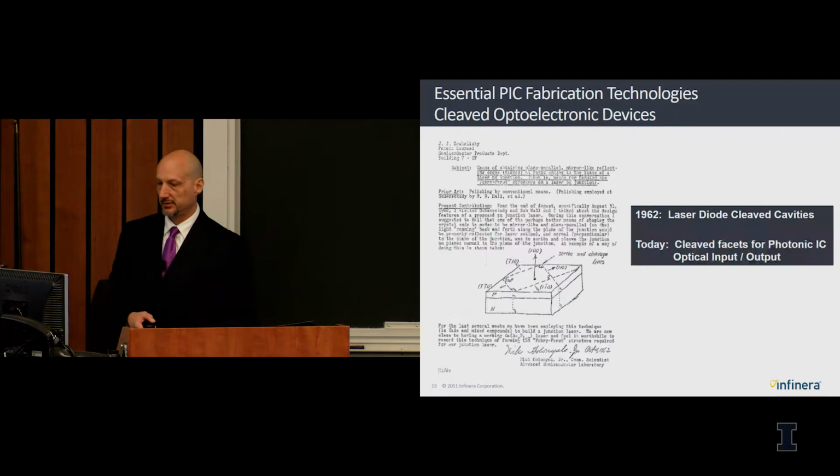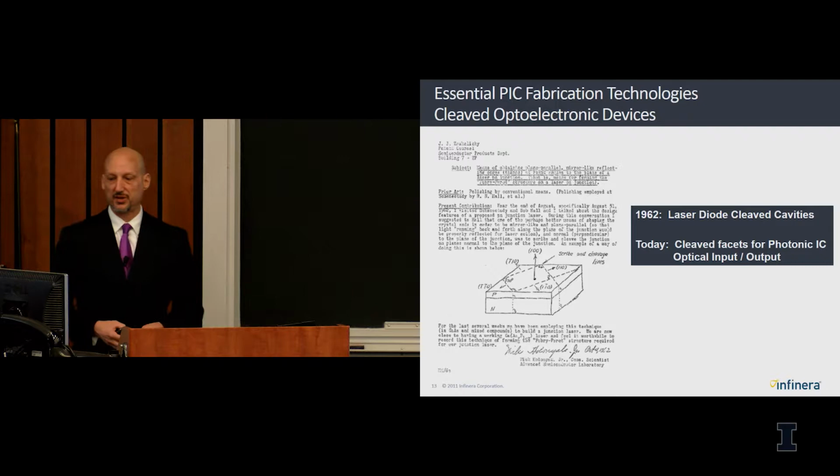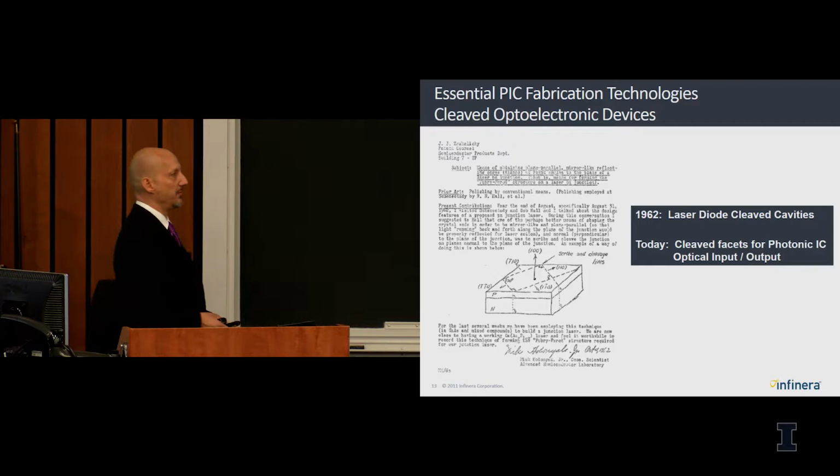Another key technology process that needed to be developed was how to get light in and out of the crystal. In 1962, Nick worked on cleaved cavities for laser diodes. And actually today we use that same technology for how we get light in and out of the 3-5 photonic integrated circuits.